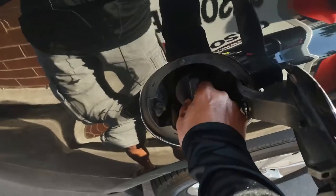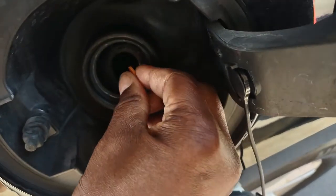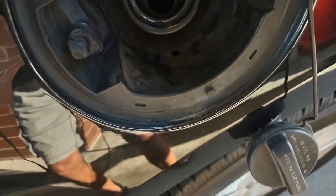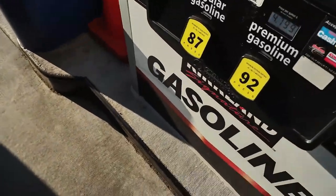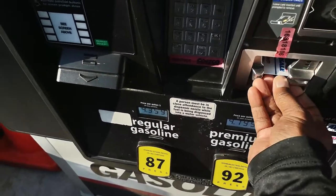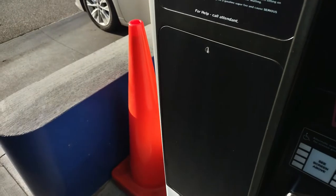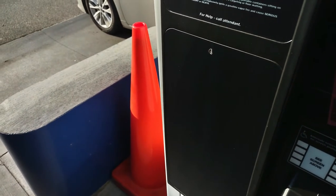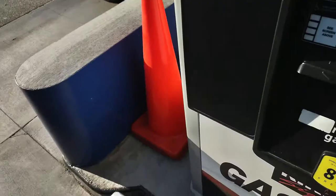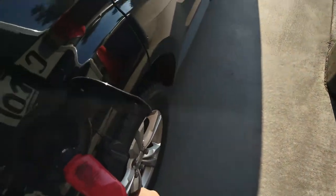So, open the gas tank. Here's my tab. Put it right in the nozzle. It's in. Now just a matter of pumping the gas. Maybe start with the Costco card. Seven, of course, and fill it up.